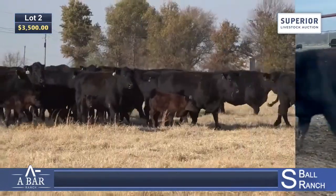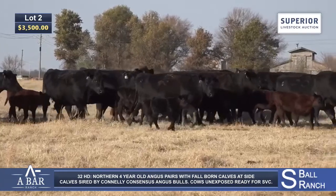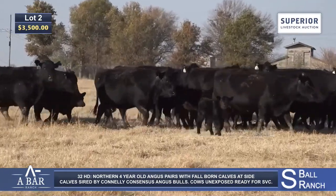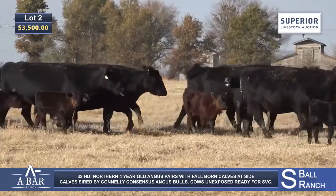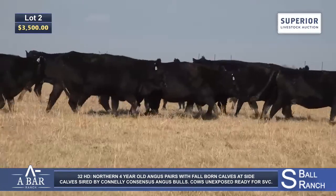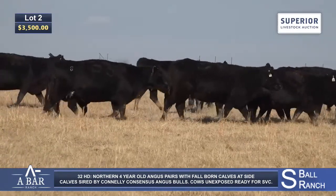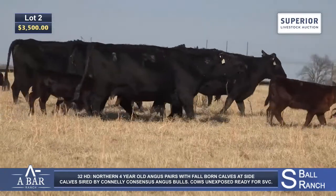We're going to be at the representative lot out of 23 in the ring coming next. You get to see these good calves before we start. These are the Northern Orange cattle. These came from Montana over a year ago. They're 3 and 4 year old cows, fall-born calves at side, sired by Connealy Consensus Angus bulls. They're going to be good uniform calves. Here's a raising set of cattle that are unexposed and ready for service.